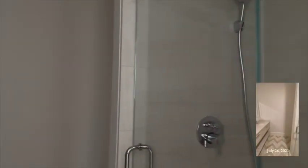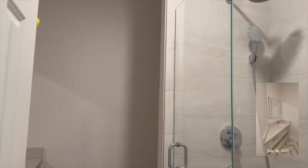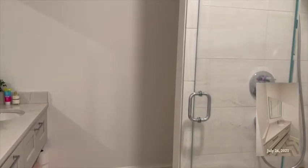Her bathroom, again, hasn't changed since move-in day. It was already updated. It simply has her stuff in it now. It's not exactly what I would have done, but it's also not bad. So it is what it is. That's not high on the priority list. If we update it, it will be a while from now.